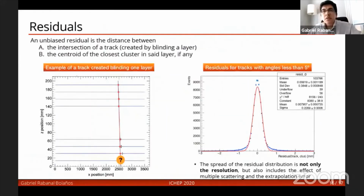And on slide 16, we have the residuals. An unbiased residual is defined as the distance between the intersection of a track with a layer, created by blinding that layer, so not looking at any cluster in the layer, and the centroid of the closest cluster in said layer, if any. On the left-hand side, you see the plot that I showed earlier, showing how we blind one layer to find the track with the remaining layers. And then we find the residual of the cluster in this layer with respect to said track.